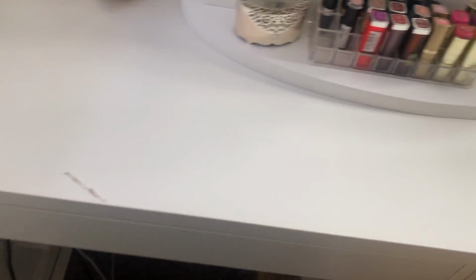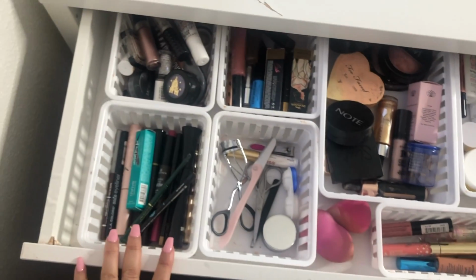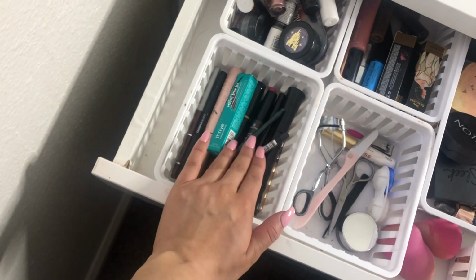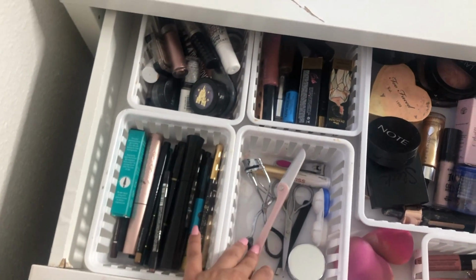Now I'll go ahead and show you guys the drawer. I'm pretty proud of it because I feel like they look nice and organized. So this is what the first drawer looks like. This right here is all eyebrow products, eyeliners, lip liners, and mascaras. Right here I just have my tools.